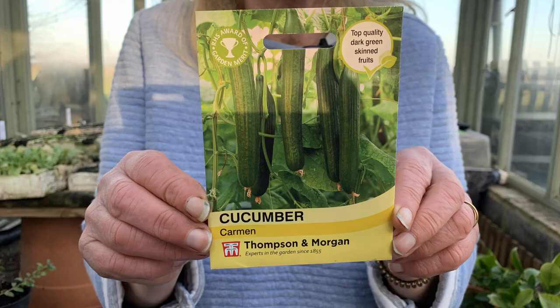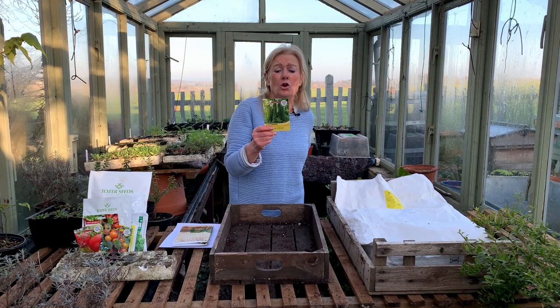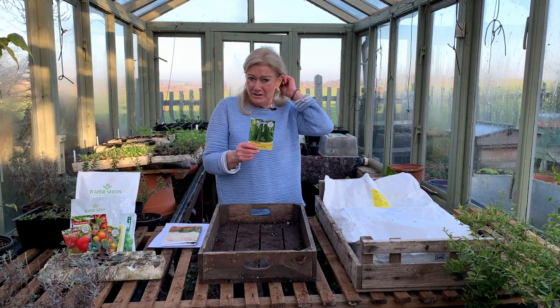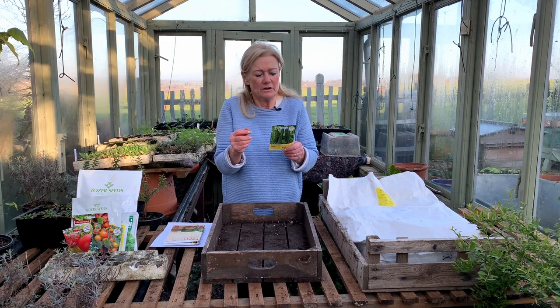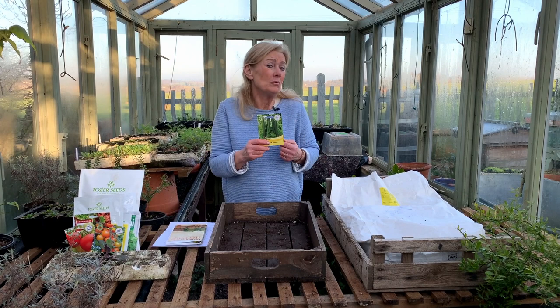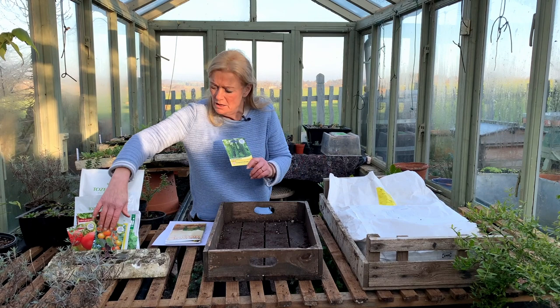Cucumbers, I always grow Carmen. Carmen is a fabulous long cucumber. It's very mildew resistant, and that's why I like it. This is one from T&M. And I will sow these indoors in a very warm position just by my aga, which is probably 24, something like that, 28. They'll germinate in a couple of days usually, and then I'll plant them up on the kitchen windowsill, and then plant them out. And I might well be getting fruits by May, June, so it's nice and early doing it that way. They are really wonderful.